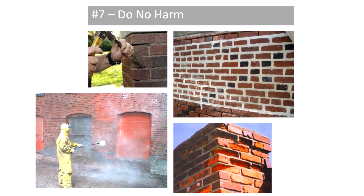So that's what happens. So we're going to ask that you use soft mortar like type O or N as in Nancy. The other thing that we're going to ask for is usually a test patch of pointing, because not all masons are created equally. Not all masons know how to properly repoint a historic building.